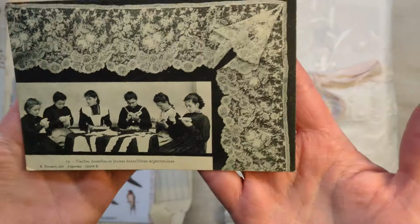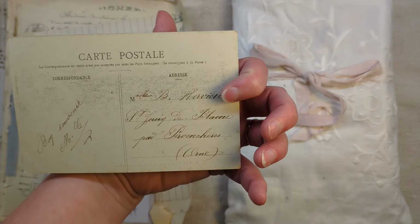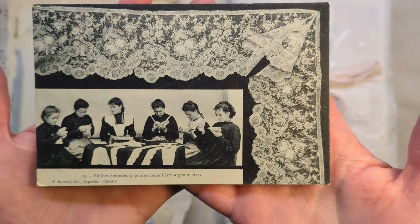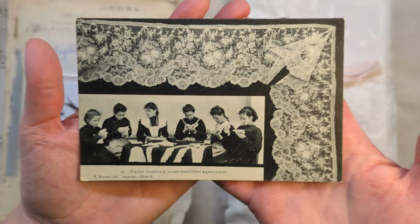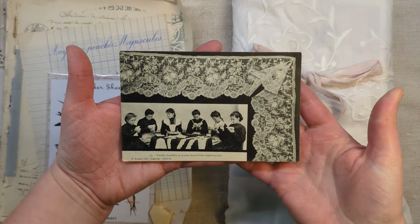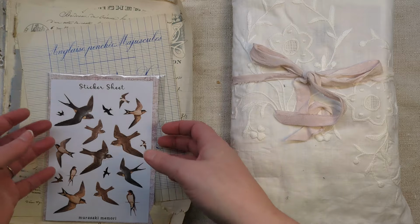And then, oh well. So it's an old postcard. I'm trying to figure out. I'm guessing it's French by the looks of it. And it's these ladies that are sat there doing their lace work or stitching or something. Oh, wow. It is gorgeous. That would be lovely in a kit. And I'm sure Valerie has probably sent me that to scan and put in a kit.